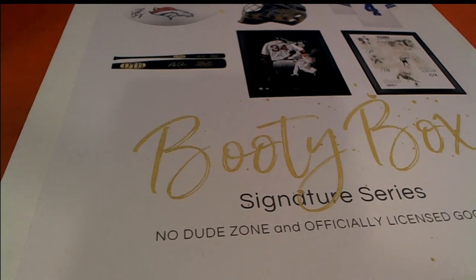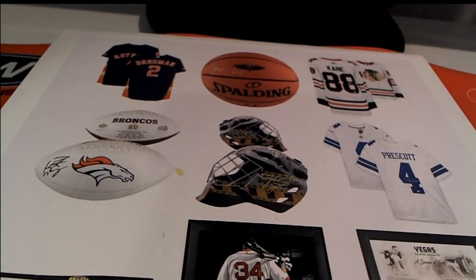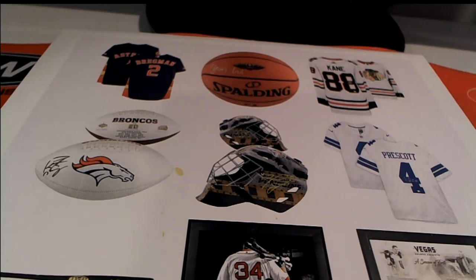What's it going to be coming out of the booty box? That's right. Booty box memorabilia break. It is a division type break where you'll get random divisions. So there are 24 spots in the break total, and you'll get divisions across all kinds of sports, as it is a multi-sport box break.